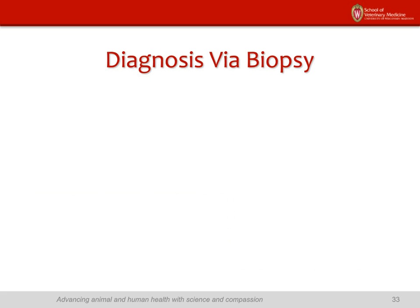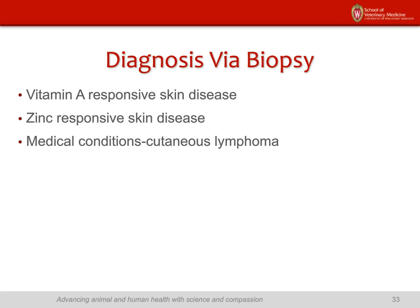Diagnosis via biopsy. A couple of diseases that are absolute. You can't diagnose vitamin A responsive skin disease unless you've got compatible findings. Zinc, as I said. Medical conditions such as cutaneous lymphoma. A disease called sebaceous adenitis, which is an immune attack against the sebaceous glands, and it can look like a lot of different diseases. The reason you biopsy is because there is no other diagnostic test. No matter what you do, you can't find an improvement.